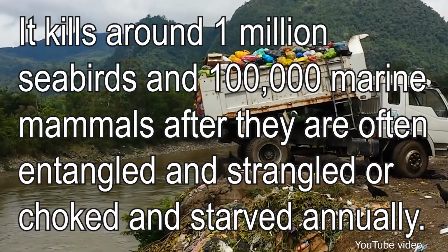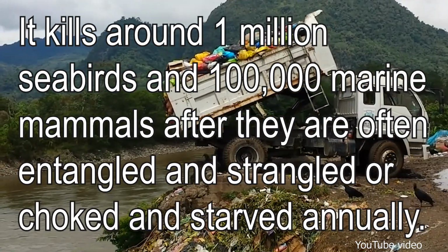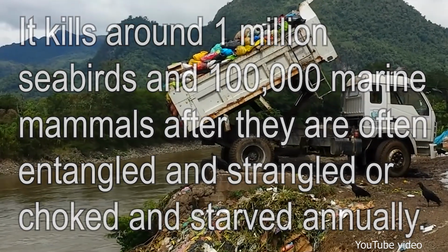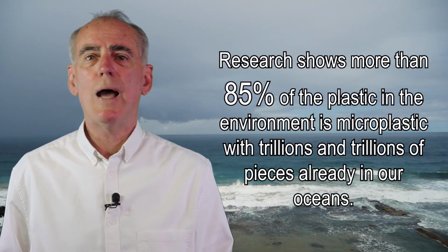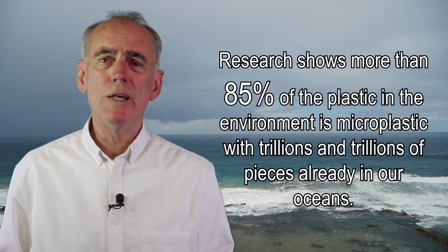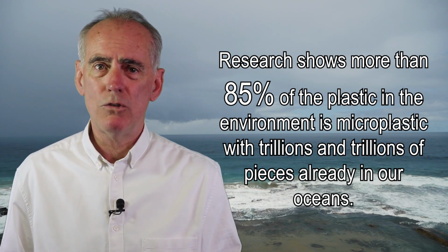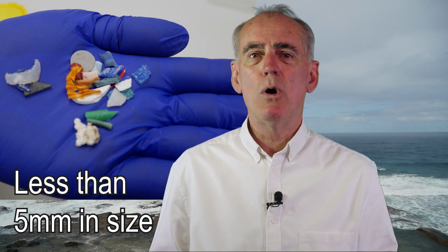It kills around 1 million seabirds and 100,000 marine mammals after they are either entangled and strangled or choked and starved annually. But perhaps what people don't know is that research shows more than 85% of the plastic in the environment is microplastic, with trillions and trillions of pieces already in our oceans. Microplastics are any piece of plastic measuring less than 5 millimetres in size and come from a variety of sources.